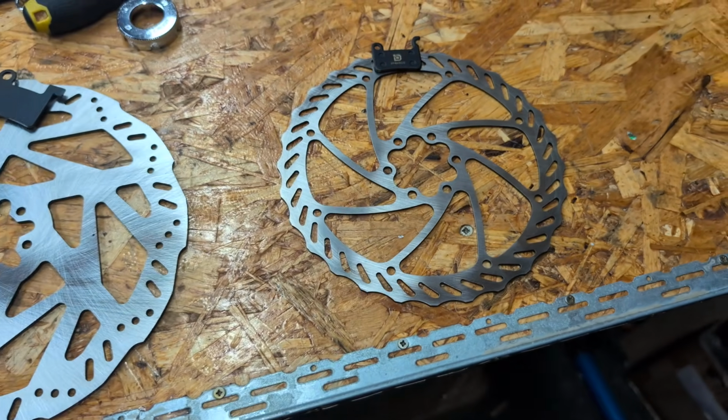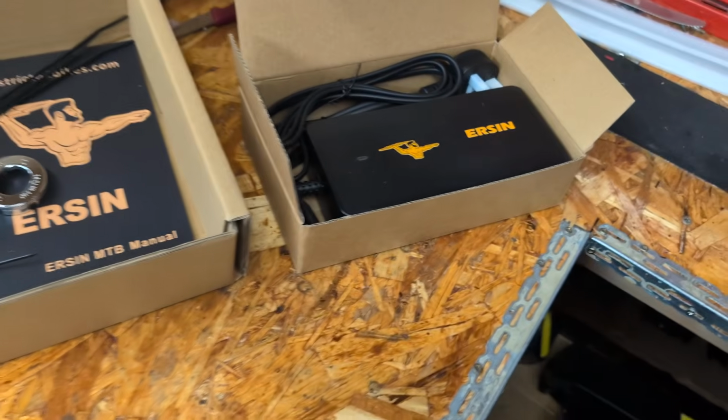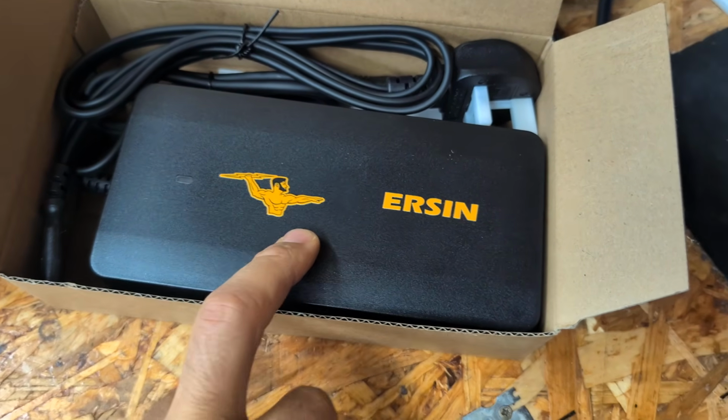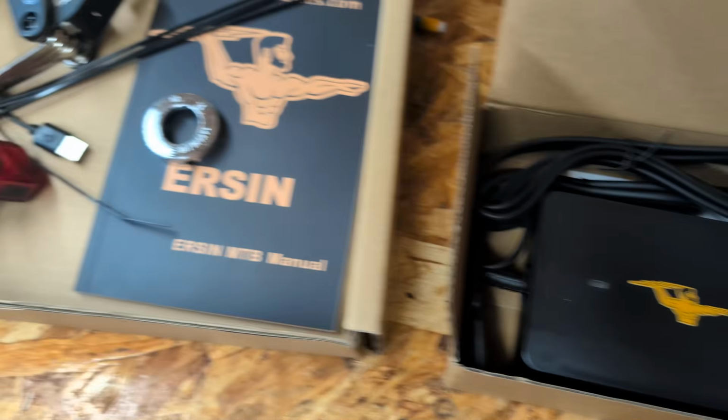They're not good for big bikes. You need something like this. All the bikes come with a charger, a fast charger. There's an indicator here that tells you when it's fully charged and when it's charging. Make sure you always use the original chargers for our bikes. That stops you having problems with them.